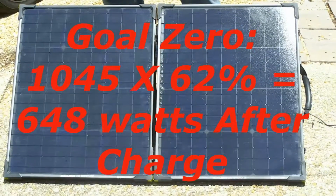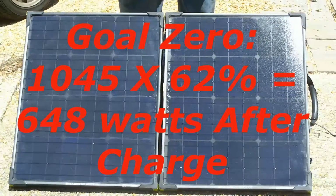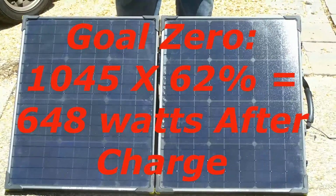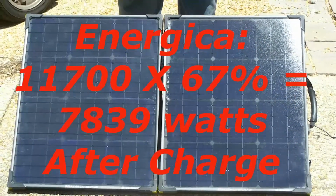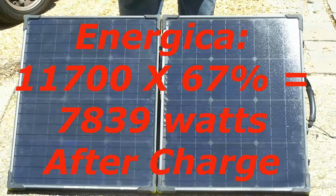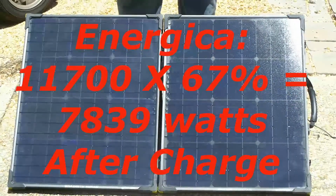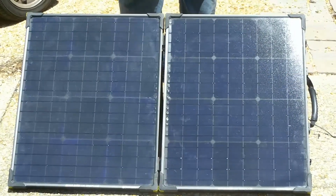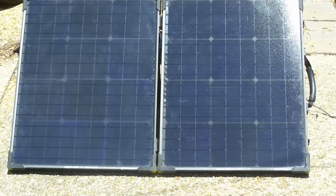For the Goal Zero, 1,045 watt-hours times 62% state of charge equals 648 watt-hours available after the charging session. The Energica started with 11,750 watt-hours of capacity times 67% state of charge equals 7,839 watt-hours of available energy after the charging session. Now it's time to calculate the energy sent from the Goal Zero and the energy received by the Energica.